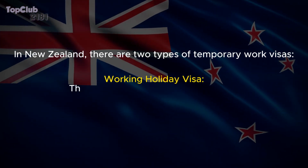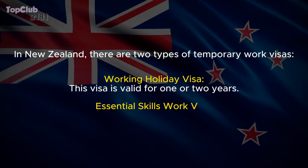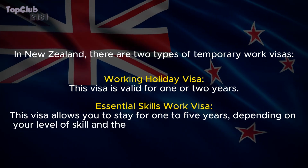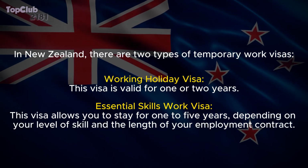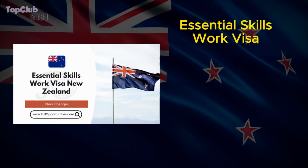Working holiday visa. This visa is valid for 1 or 2 years. Essential skills work visa. This visa allows you to stay for 1 to 5 years, depending on your level of skill and the length of your employment contract.